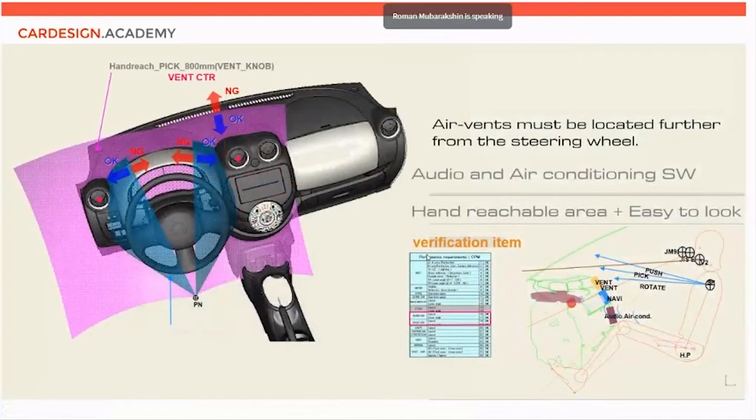Okay, here is roughly the scheme of the hand reach, which could be different depending on the action. There are different kinds of hand reach actions. One is for push, another one is for picking, and third one is for rotating. The rotating one is the shortest, as you can see. So this is roughly the hand reach for picking, kind of the middle one, which is this purple zone.